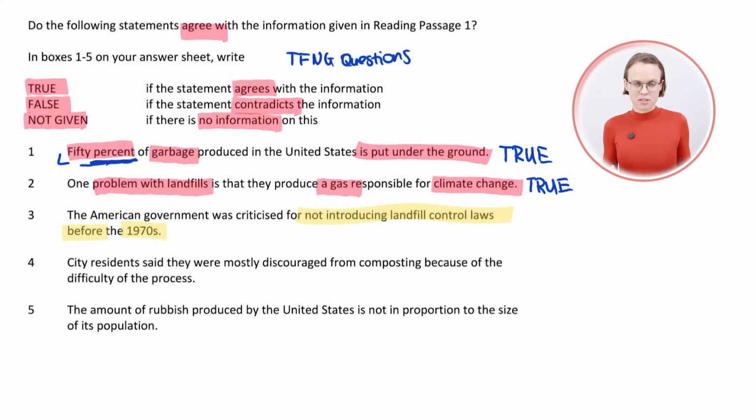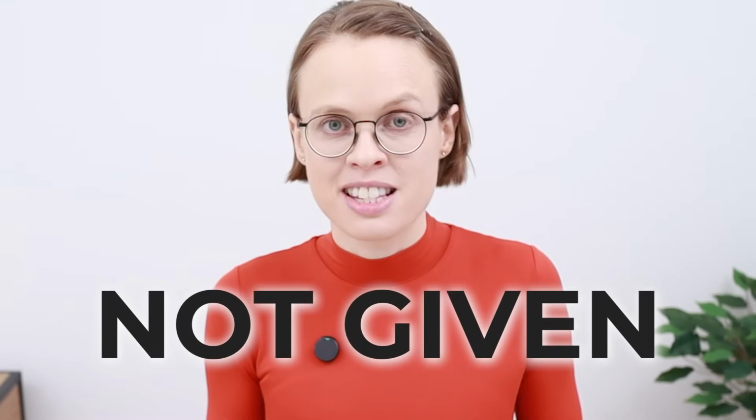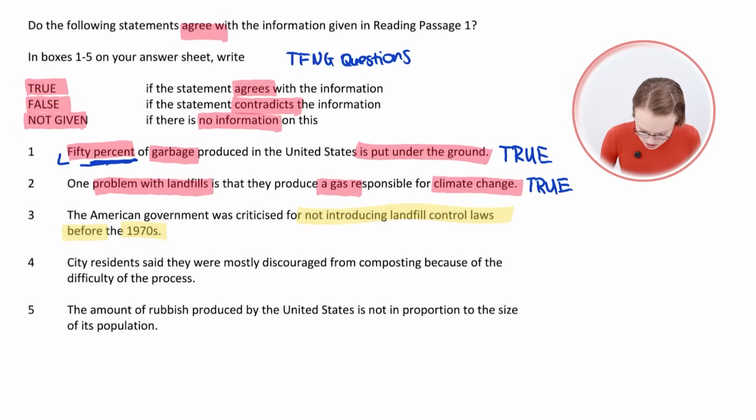And what's the correct answer if you can't find the information in the passage? It's not given. Many IELTS students make the mistake of thinking that the correct answer is false because they can't find the information in the passage. But that's wrong, because if the information is not in the passage, the correct answer is not given. We cannot say whether the statement is true or false because we don't have enough information given in the passage. So the answer is not given. We will move on to the next statement.